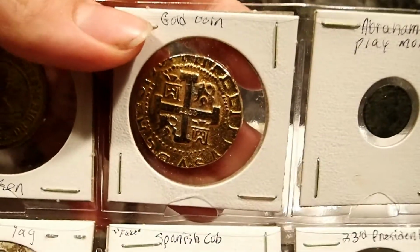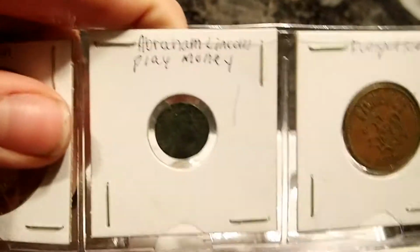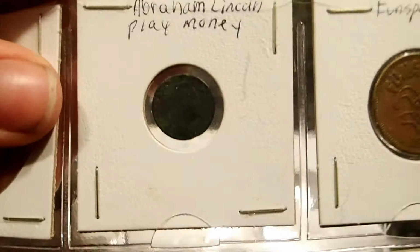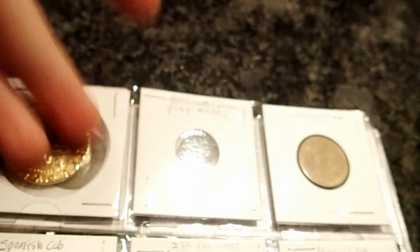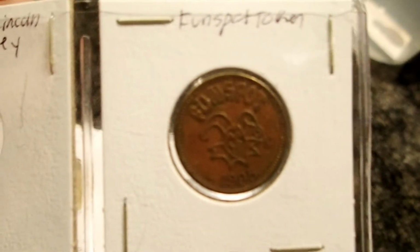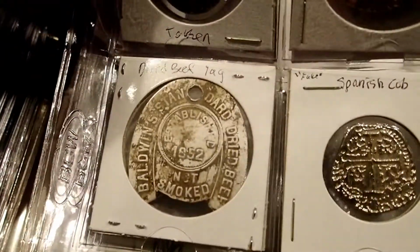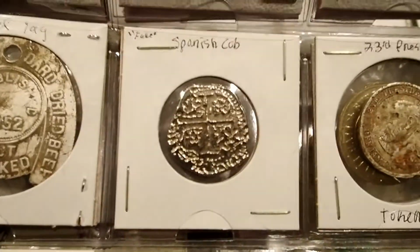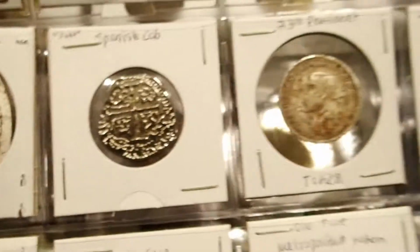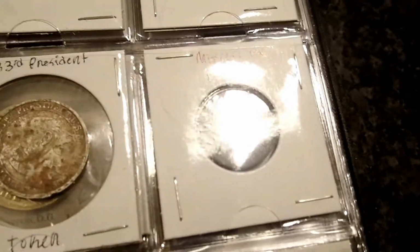A fake golden coin. If that was real, I would, I don't even know, flip out. Some Abraham Lincoln play money. That was a very bad try. Same as the gold coin, I would have just cried probably. Tokens. That was in a very recent episode. The dried beef tag, whatever it is. That's a fake Spanish cob. 23rd president token. Tax receipt.